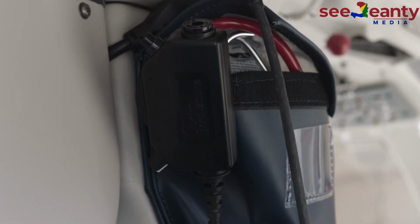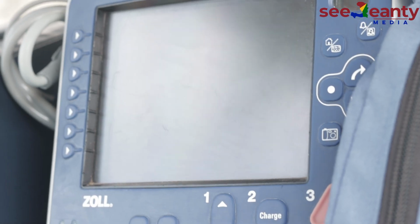So in the helicopter, you're doing all this? Yeah, that helicopter, as small as it looks, is really a flying emergency room. It's a flying ICU. It's a flying operating room. Whatever we need to do, we have the tools, the training, and the resources to do it.